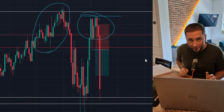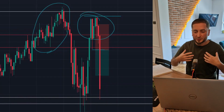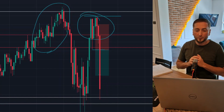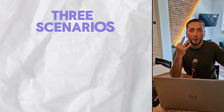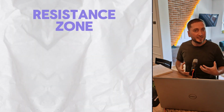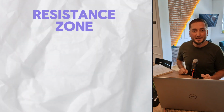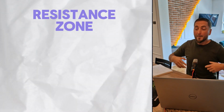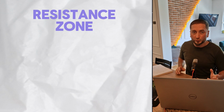Now I aimed for a quick pop, a quick 1-to-1. It was getting a bit late in the afternoon. I just wanted a quick 1-to-1. All right, the quick review that we need. We needed 3 scenarios to tell us that this trade setup was going to be successful and that we were going to take it. The first was that resistance zone. We needed a clear resistance zone. This is all about market structure. Market structure was telling us we were in a ranging market. Market structure told us that this was a great resistance zone because it got attacked several times.